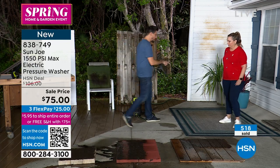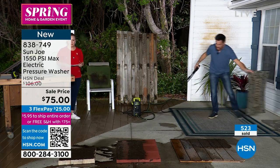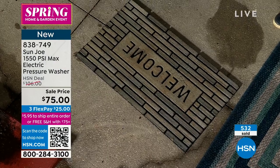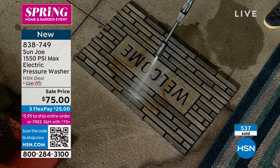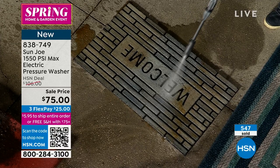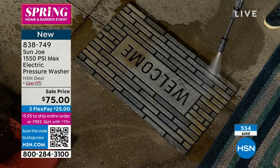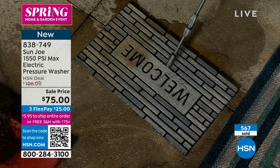I'm going to switch with you. Let's do this welcome mat. Is there enough light over here? Maybe I bring the welcome mat right here in the middle where there's a little more light. This is a welcome mat. It's supposed to be welcoming. It looks maybe blue-gray, but look at this. It's actually that nice blue color. See all that dirt that was on there? You might not have even known that dirt was there until you get your Sunjo pressure washer home, get it out, and now you see the before and the after.